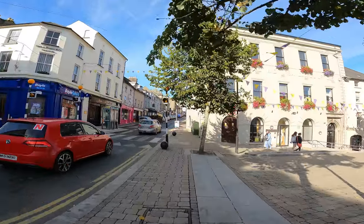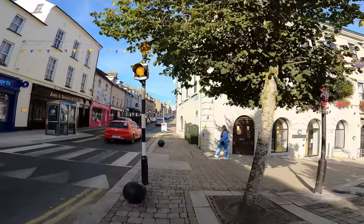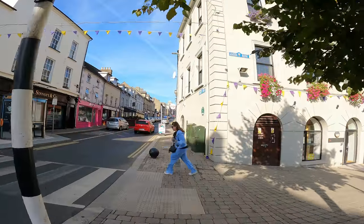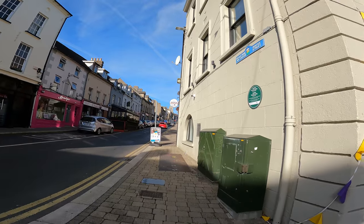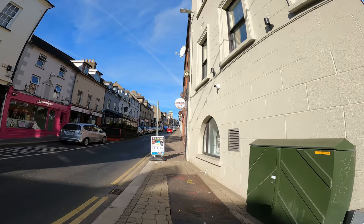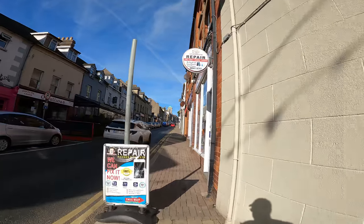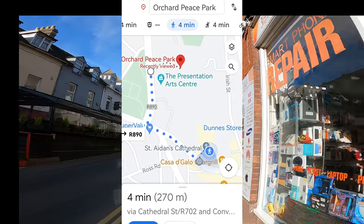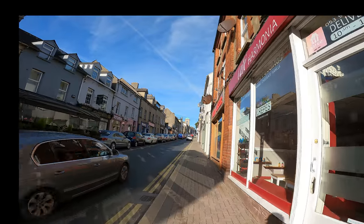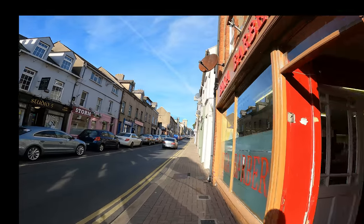We'll continue on walking up here, and then we'll go to the right. There's the Orchard Peace Park, which I want to go visit. It's a UN peace memorial, honoring the people that served and died on peacekeeping missions. It links the Convent Road with Irish Street.